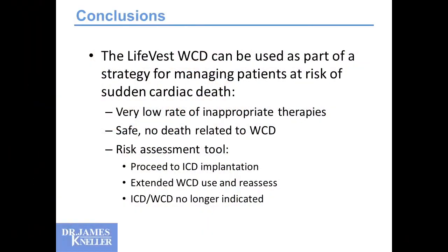So we can conclude that the LifeVest wearable defibrillator can be used as a part of a strategy for managing patients at risk of sudden death. There's very low rates of inappropriate therapy. It's safe. There's no death actually related to the wearable defibrillator. That's nice. And it's a risk assessment tool.